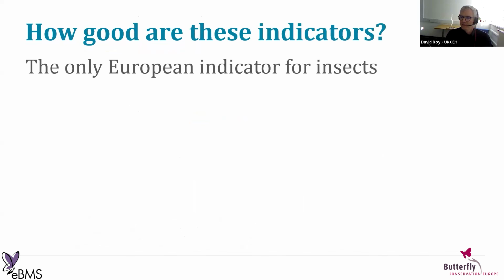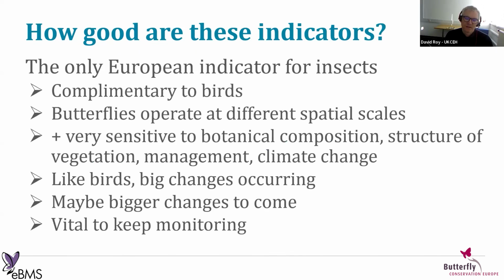And I think it is highly significant. It's the only indicator for insects, and so therefore is very complementary to bird indicators, but it's providing us very different and valuable information on how the environment's changing. And butterflies are particularly sensitive to fine scale, short-term changes in vegetation and management of sites and climate change. But we are seeing big changes already.